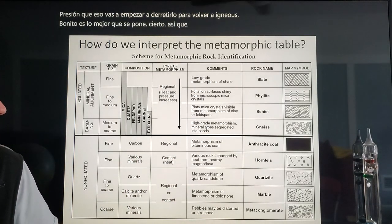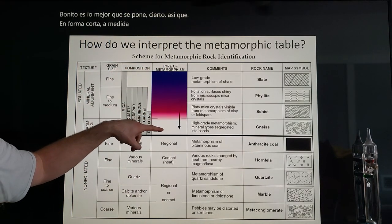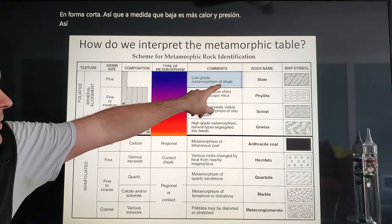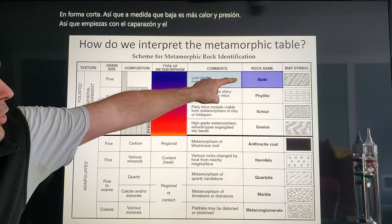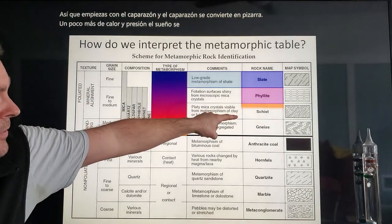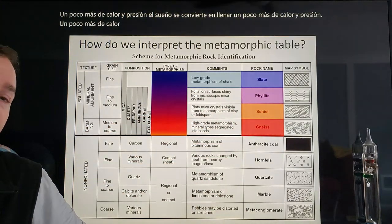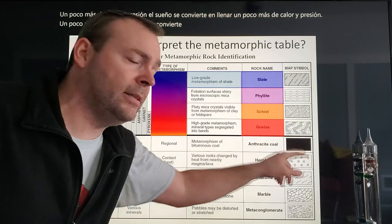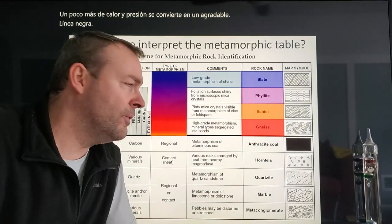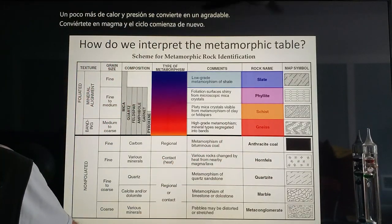Here's your metamorphic chart. I'll show you what it looks like in chart form. So as you go down, there's more heat and pressure. So you'll start out with shale, and the shale turns into slate. A little more heat and pressure, slate turns into phyllite. A little more heat and pressure, phyllite turns into schist. A little more heat and pressure turns into gneiss, but that's it. You cannot go below that black line there, folks. That's the end of the road. You turn into magma, and the cycle starts all over. So again, gneiss is as nice as it gets.